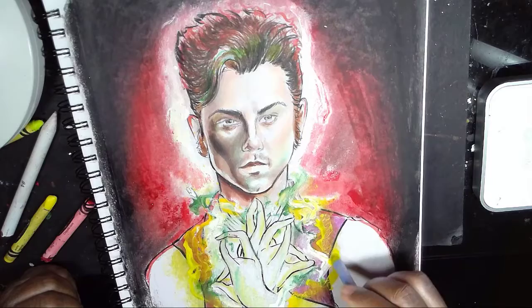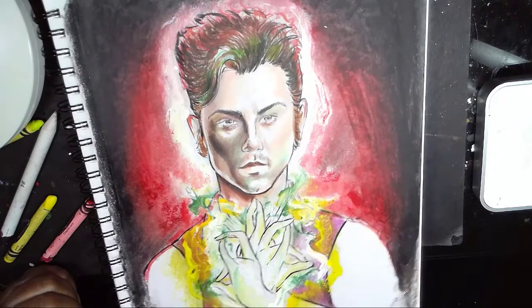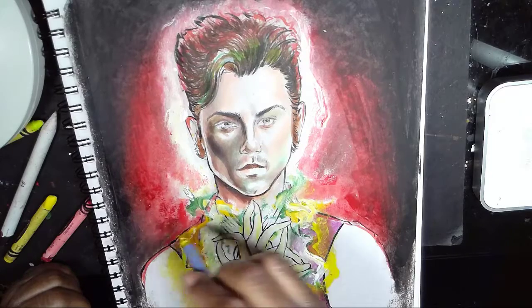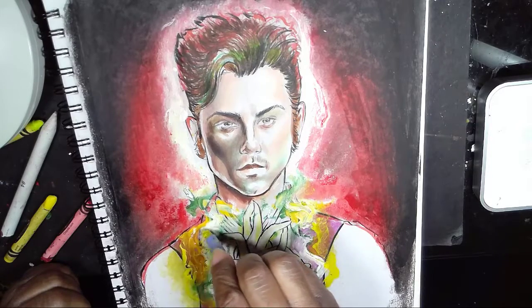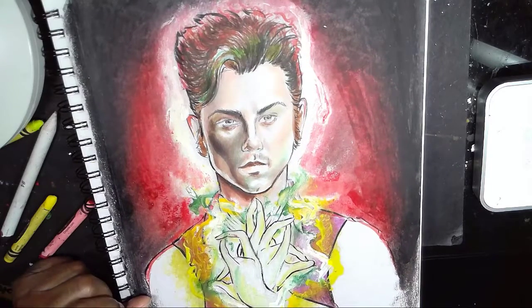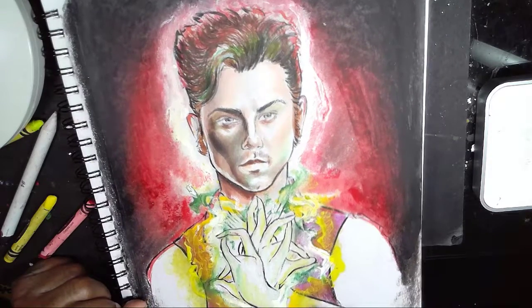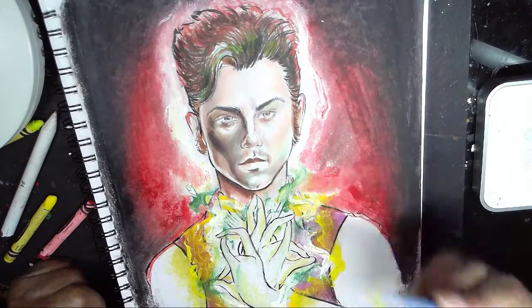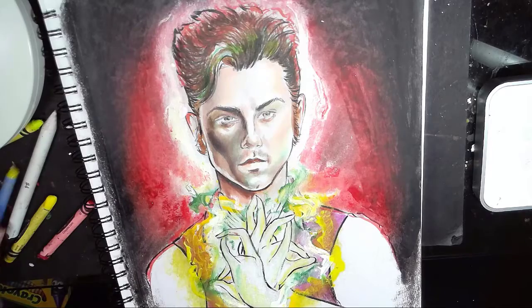So I'm going to be breaking up a lot of this crayon so that it'll kind of tendril itself upwards. Kind of do like a swirl pattern to get it to come upwards. That sort of thing.